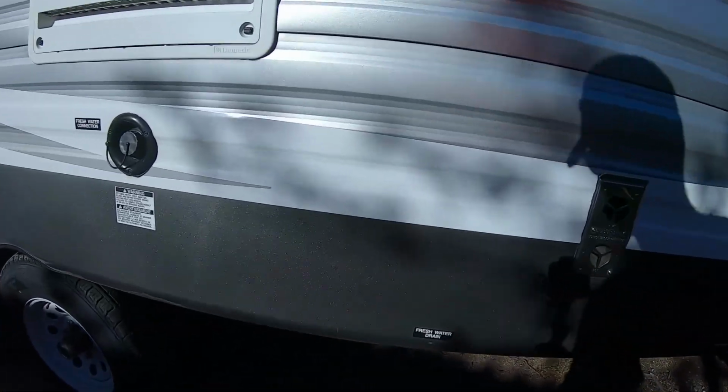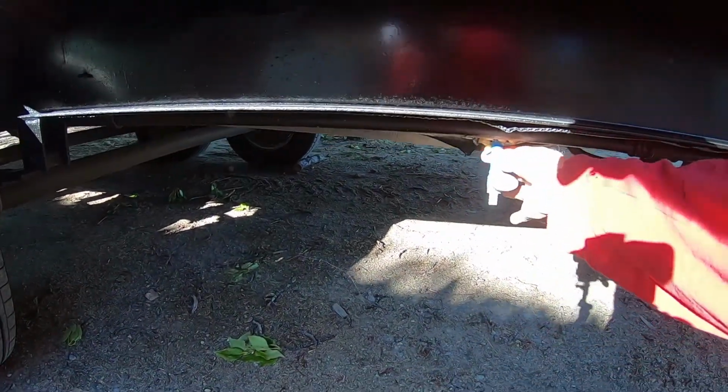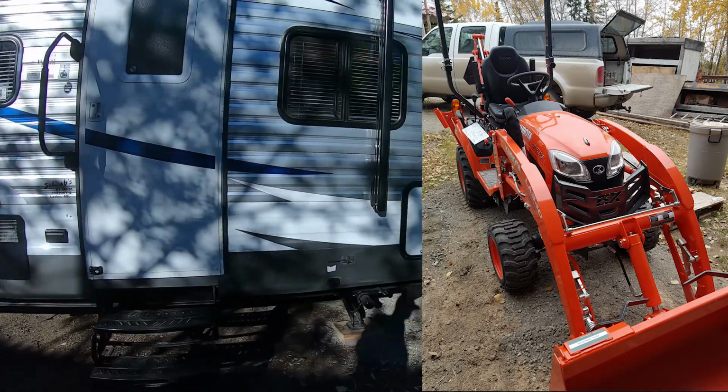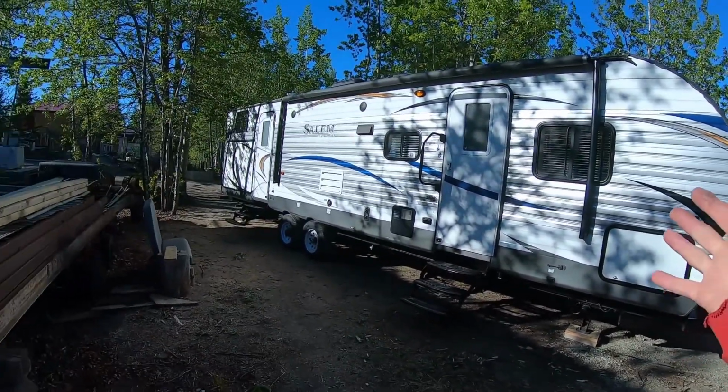Since we've had to retire from the motorcycles, we've been moving on to different things. E-bikes, tractors, just living. We're very lucky. Very lucky that we busted our asses for 30 years and we just bought this thing.